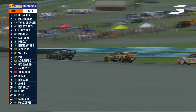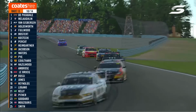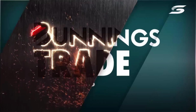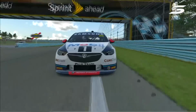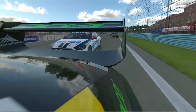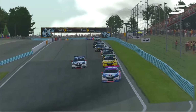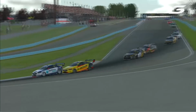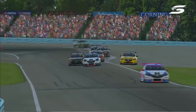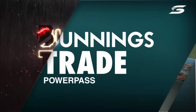Cam Waters now up on the inside of Scotty Pye. So Waters into position 11. He's got Gary Jacobson ahead of him. Bunnings Trade Power Pass. Let's have a look. We're looking at Chaz Mostert here. And Chaz makes a nice move down the inside and puts that move on Nick Percat and then holds him up nice and high. Actually runs him out of road. Probably a bit borderline, that one, but he got away with it.